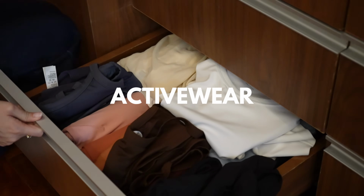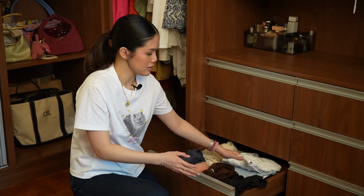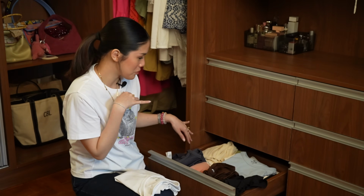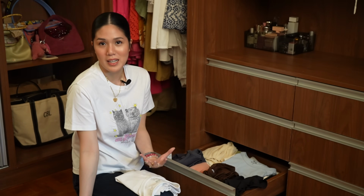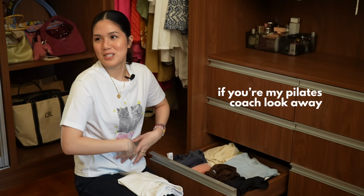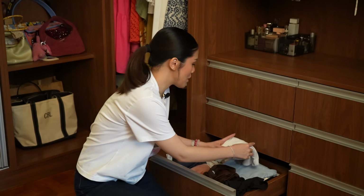Lower drawer are my activewear things. So I have my activewear sets and my little t-shirts. If you watch my fitness vlog, you would know I'm trying to completely change my activewear to clothes that are less revealing, because I'm getting a bit lazier and I don't like that my Pilates instructor sees my body when I'm not engaging my core. So I want to cover up. So I'm slowly getting there.